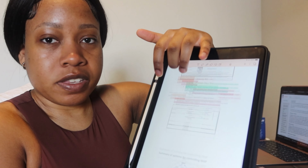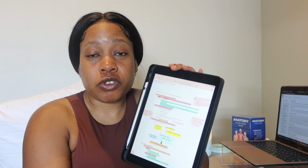Just so everything is cohesive and makes sense to me. And yeah, that's pretty much all that I've been doing since I started pharmacy school. I mean, the textbook part is more so this quarter, but that's what I've been doing. I just read my study guides, and I do like 3 passes of this and I'm usually good.